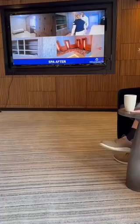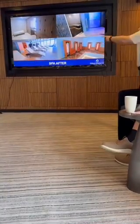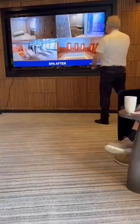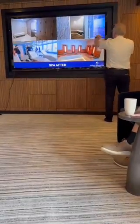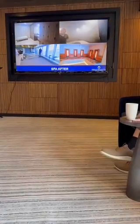And this is how it looks now. This is the infrared sauna. These are the heated baths. This is the steam room. This is the shower room. Really great job done there.